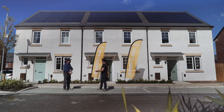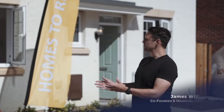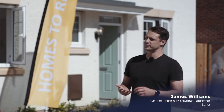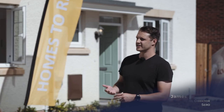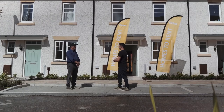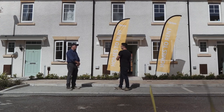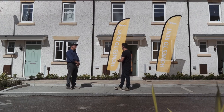So, really interesting. This is how we see the future of housing. These homes are fully electrified. First of all, there's a higher standard of building fabric. We've got renewable energy technologies. But really importantly, they're able to communicate as an aggregate to start supporting our future energy system. So there's lots of really clever renewable tech in here.